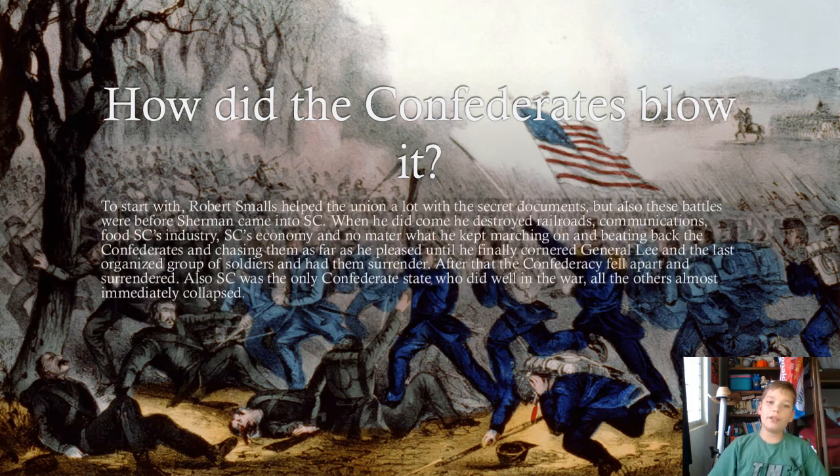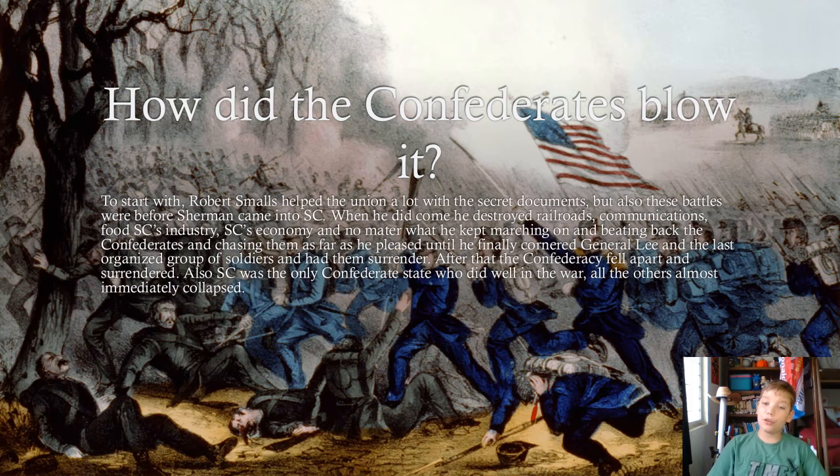Well, to start with, Robert Smalls helped the Union a lot with those secret documents. But also, as I mentioned before, these battles were before Sherman came into South Carolina. When he did, he destroyed railroads, communications, food, South Carolina's industry, and South Carolina's economy. So basically, even if the Union had withdrawn all its troops, the Confederacy still would have lost because they would have had to join the Union because South Carolina was the only one left, and they had nothing.